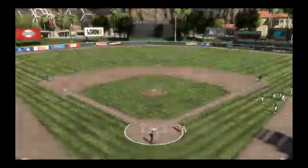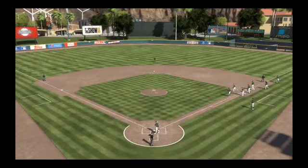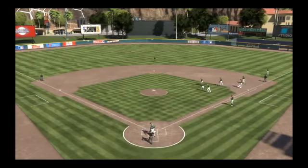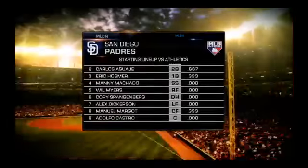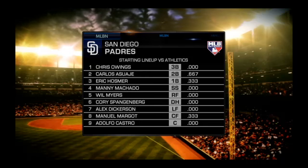Who are you focused on, Dan Plesac? Well, I love the way Eric Hosmer plays the game. He's certainly a guy to watch out there in this lineup. Everything he does makes them click. When he's swinging the bat well, they just go.